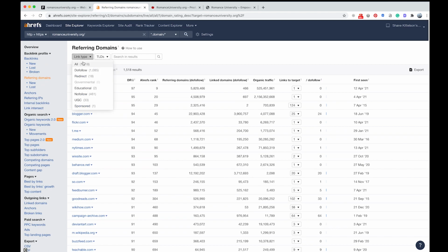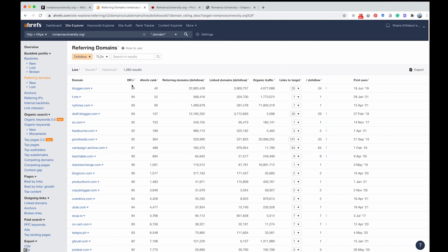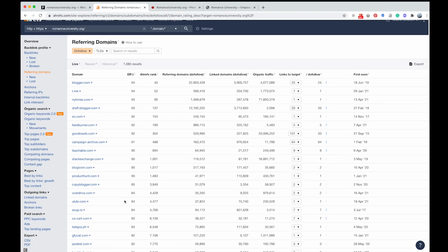They have very high quality dofollow domains, from New York Times, Goodreads, Stack Exchange, Teachable, Product Hunt, Copyblogger, Overdrive. These are huge authoritative websites with high domain rating. You've got dofollow links coming from them. So of course, to me, this looks like it's an expired domain.